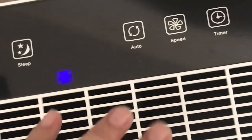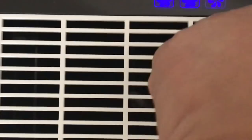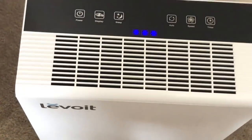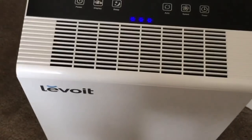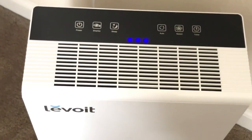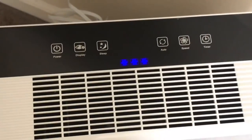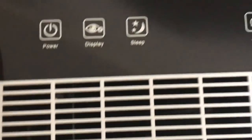So that is the lowest fan. I think there are 3 settings, so you will hear how loud it is on the maximum, which isn't that loud. I mean, if you use a stand fan or a desk fan, maybe a stand fan is even much noisier than this one. It has a sleep timer, speed settings, display settings. There's an auto if you want to put it on auto, and if you want to put it on timer.